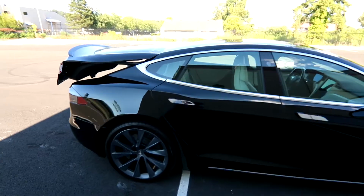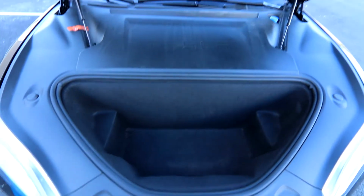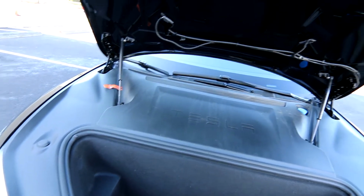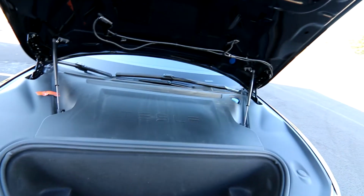And likewise, since you don't have an engine in the front, you have a frunk, which also gives you additional storage space. Also a safety feature. Normally, if you have an engine here, in certain frontal collisions, the engine can get pushed inside. But with no engine here, you have a crumple zone that's about 60% larger than a gas car. So you have all that space to absorb frontal crash energy.